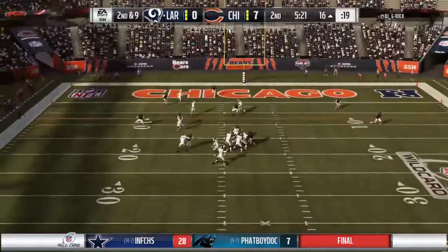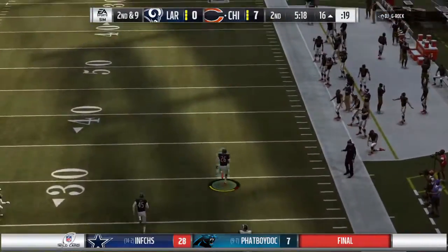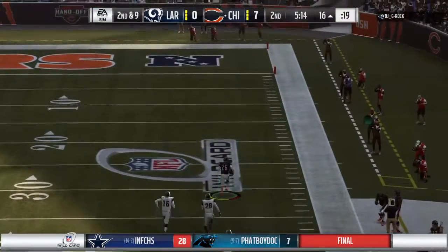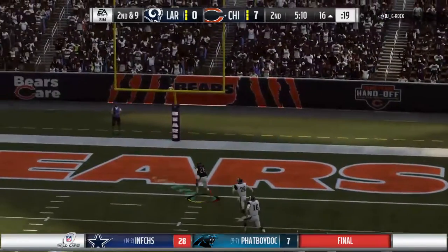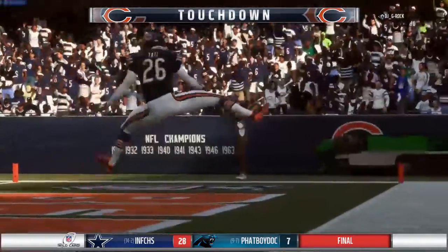Now a play fake, and it's gone. And he fires one that's intercepted. Picked off at the 15. He's at the 50. 30. Past the 20. 10. 5. And they will score a pick six for a Bears touchdown.